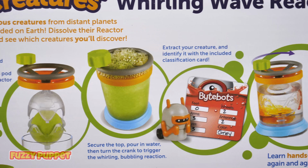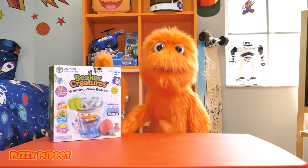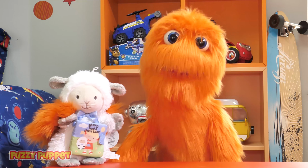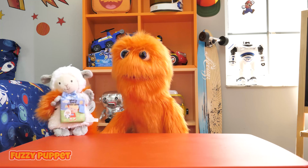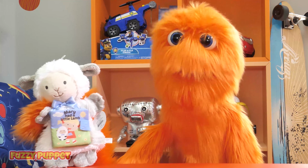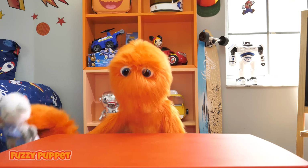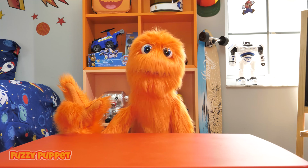Let's see what else we got! Hold on! It's a puppet book! Wow! I couldn't pass this one up! It's a Mary Had a Little Lamb puppet book! Woo! I'm gonna check this one out, but hold on! I saved the best for last!